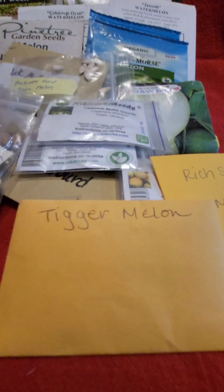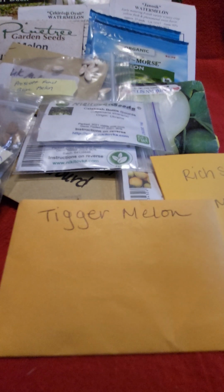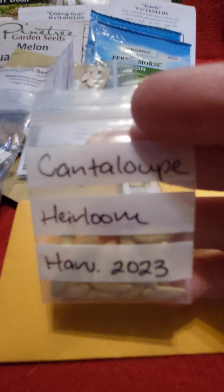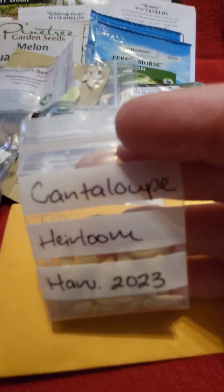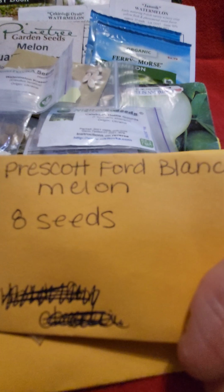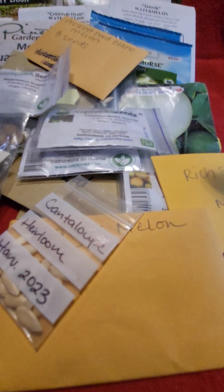And bushel gourd. That's going to be big. If you dry that out and grow it to full size, you should be able to use that to carry stuff in. More Crayson melon. This just says heirloom cantaloupe. I would use these to eat for myself, but I would never trade those seeds because I don't know what they are. And then we got some Prescott Fond Blanc melon seeds there.